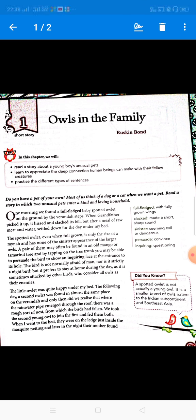The little owlet was quite happy under my bed. So this baby spotted owlet was quite happy under Ruskin Bond's bed. The following day, means the next day, a second owlet was found in almost the same place on the veranda, and only then did we realize that where the rainwater pipe emerged through the roof, there was a rough sort of nest from which the birds had fallen.